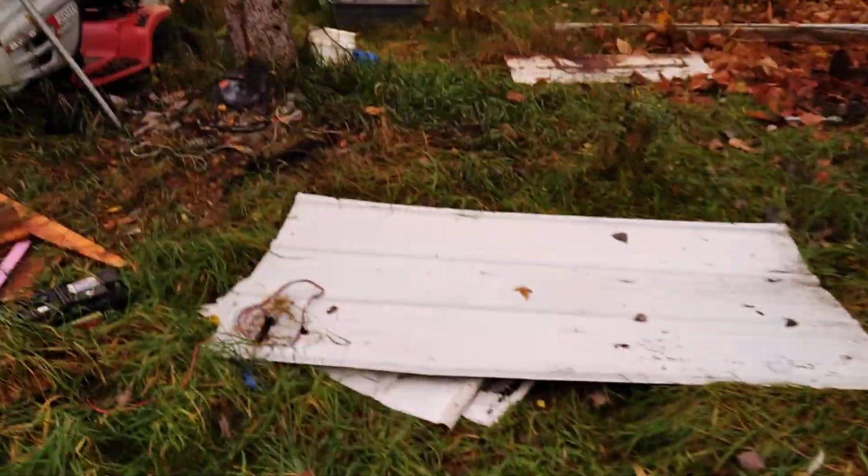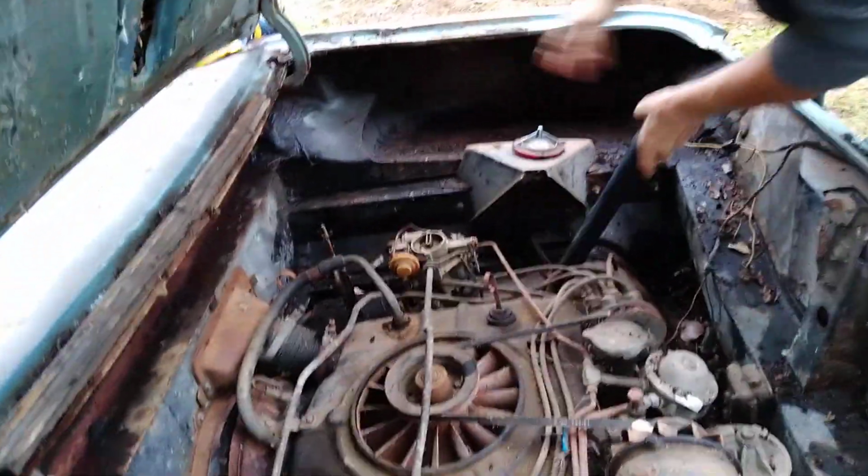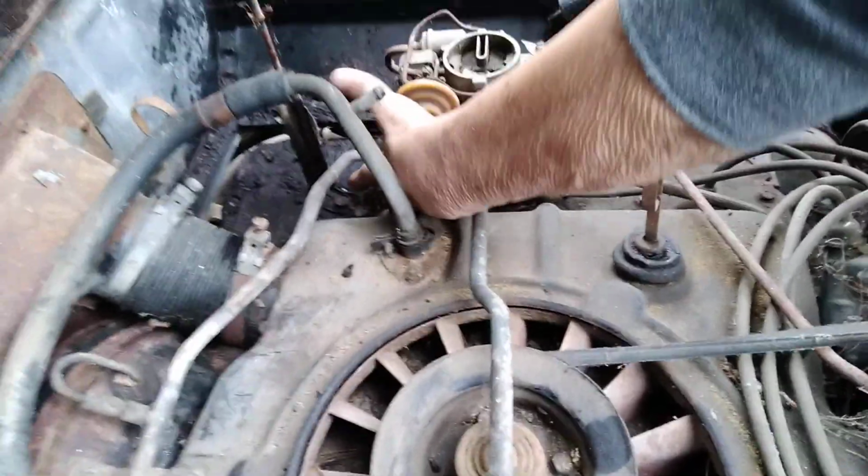We've been messing around with this a little bit today. We're going to blow this all out with a compressor, and then we're going to see if we can get some oil in the cylinders. Find a plug for it. I'm going to pull this breather off. Once we get most of this out of there.